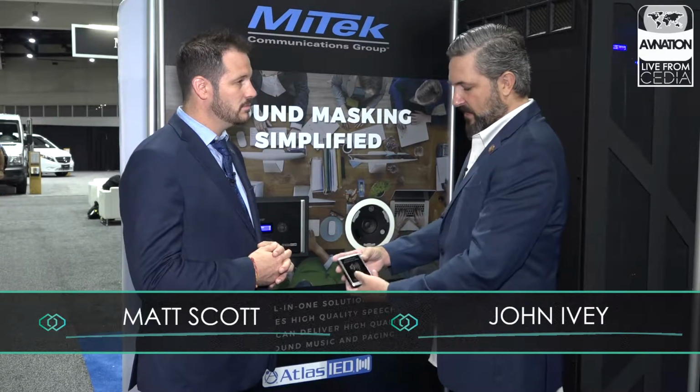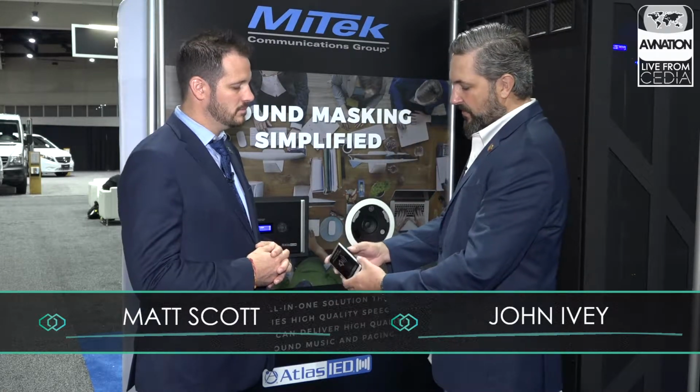It's got 3 buttons on it. Your main button raises your masking. As you can hear, it just raised. I think we have it raising 6 dB right now. And then there are 2 other buttons on the side that will do emergency notifications or trigger other alerts if you want. Could even pop a door lock. You know, it just gives you some other functionality.